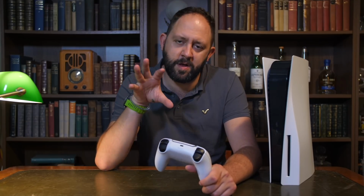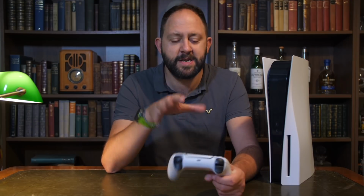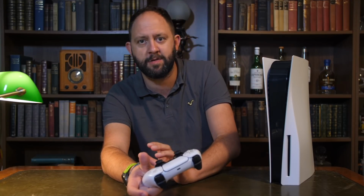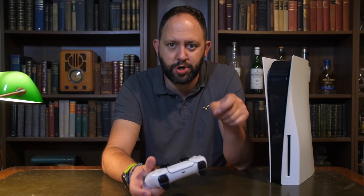There's one thing that the controller does really well, and that is battery life. By turning the front light low and turning off obviously all of the haptics, I got a total of 10 hours, 42 minutes and 42 seconds of use out of it, which I think is great. So they've done a great job on battery life.